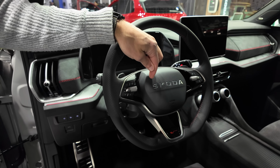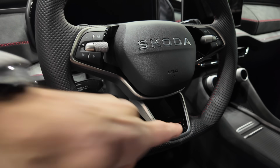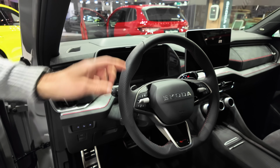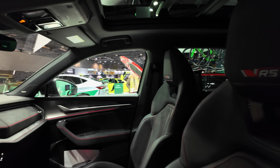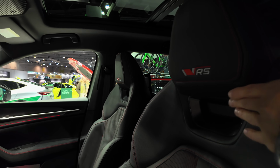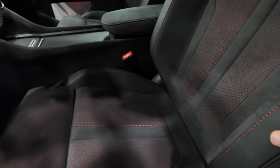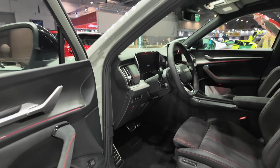Then steering wheel, now a Skoda lettering instead of a logo, and vRS badge in the lower part. We also have some perforation here. This is animal material, by the way. The seats, they are from microfiber on the inside, standard RS, and also sport seats here with the integrated head restraint. They look amazing. Leatherette on the outside, and then also electric seat control. And this is also the standard RS trim.